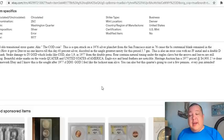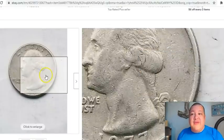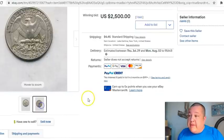Pun intended. Well, my friend, if you do have that error, the transitional 40% silver error, you need to send it to PCGS or NGC before you sell it online. People will just not take your word for it because it looks like the color of a silver coin, because it's not. All right. Why didn't you show us the edge so we could see that hamburger nickel copper clad layer on the edge? All right. For kicks.